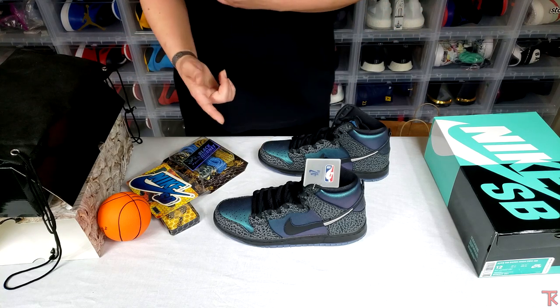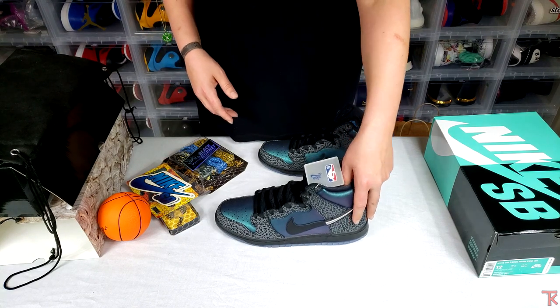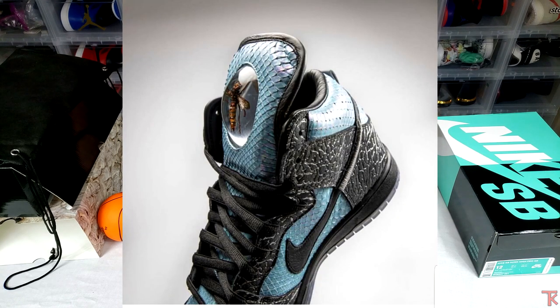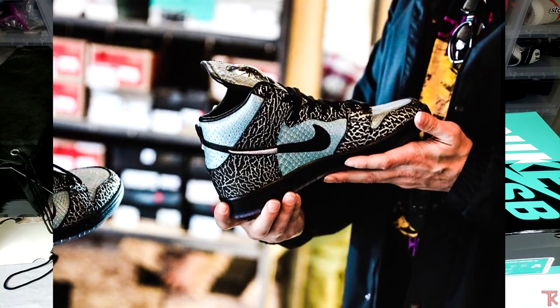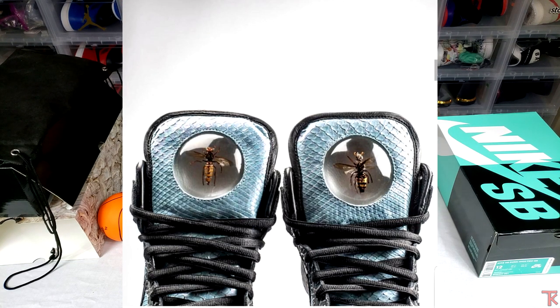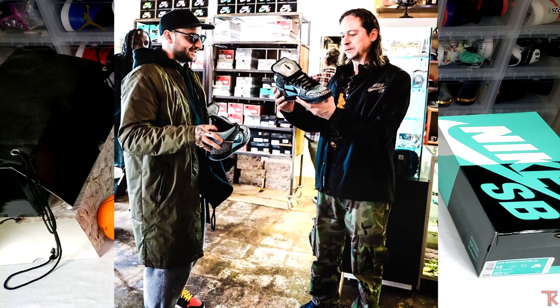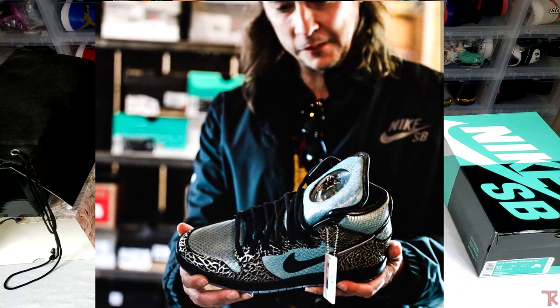The Shoe Surgeon popped up and gave them a custom pair of these. Here are a few photos of them. As you can see, it's got that python kind of look on the side where the iridescent color is. It's got a more detailed elephant print going around, with more silver in there, which I think I might actually do with these. On the tongue, it's got an amber-encased hornet, like a giant hornet. Those shoes are absolutely amazing, and I'm pretty sure they gifted them to the owner of Black Sheep, who's in these photos.